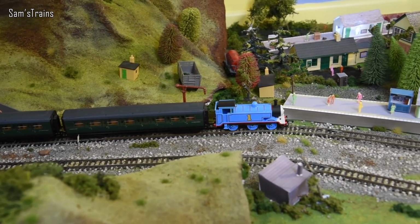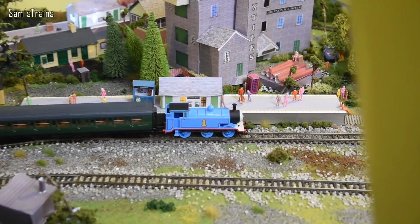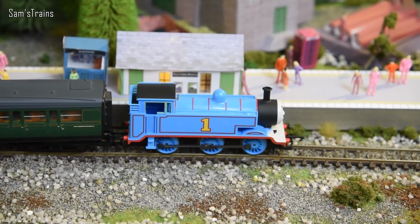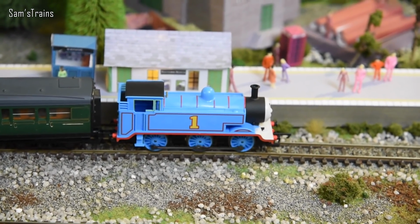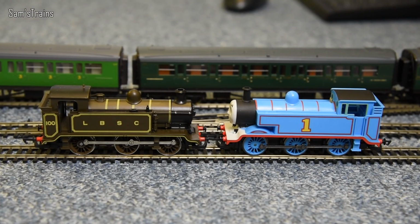Alright. Oh dear. There is some serious wheel slip going on here. And he's stopped. Oh, you know what that means, don't you? That means that Thomas has lost the 2nd round as well. Oh, what do we do now? Well, you know what that means, don't you? It means we've already got a winner. The E2 has beaten Thomas.